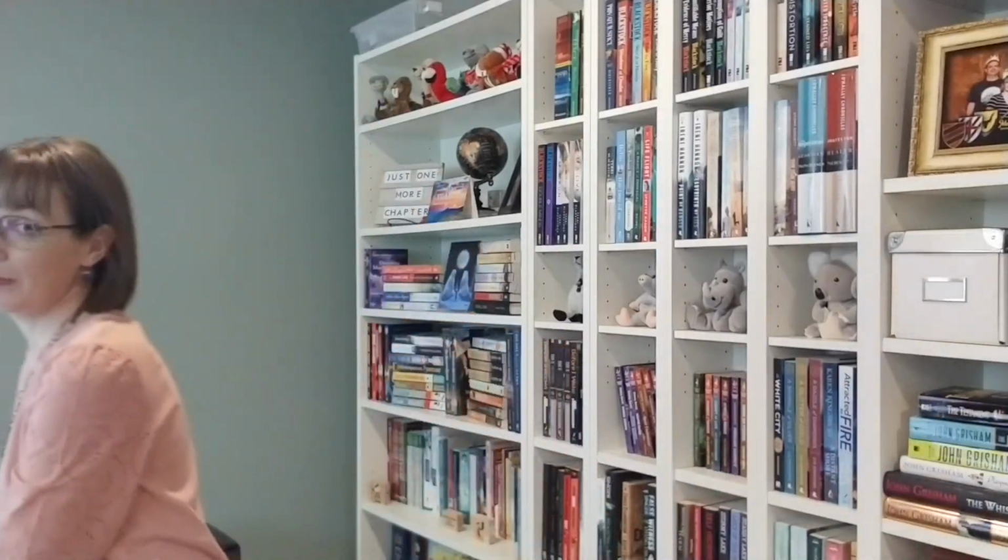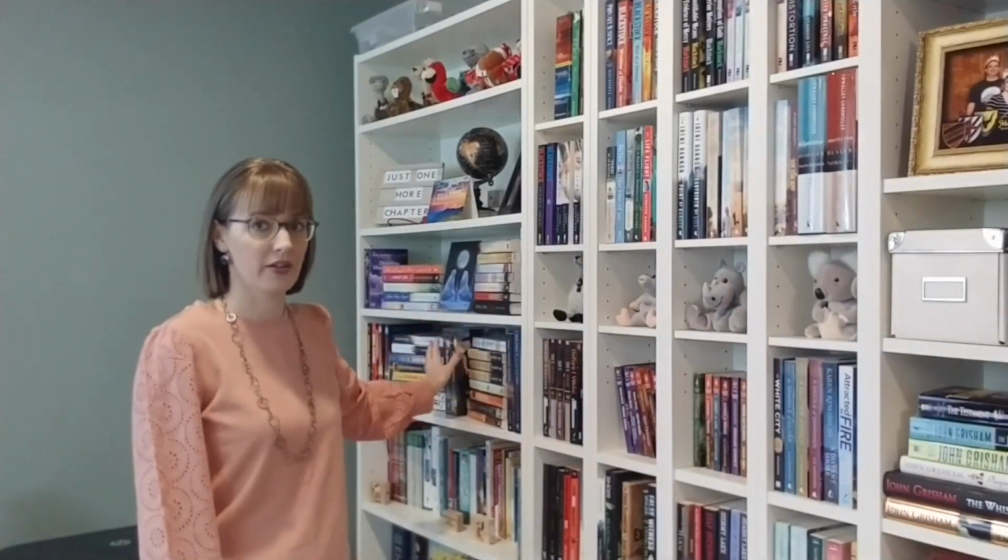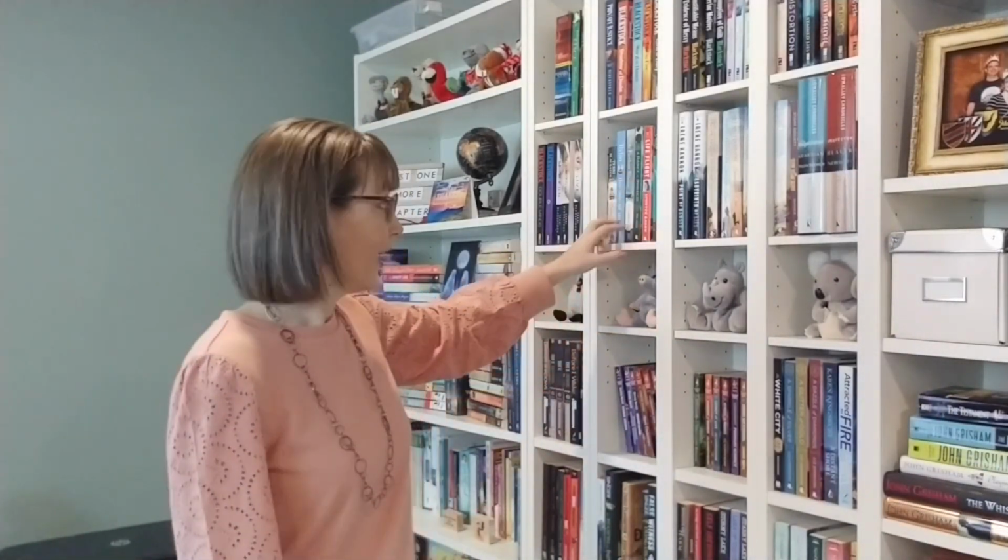Now, this is not the only reason, because I also, this middle section here, these 4 shelves, there are some missing because they're on my April TBR. However, as I start to read some of my TBR books that are over here, I'll give you a close-up in a minute, as I start to read some of those and want to move them into my Christian fiction read section, I don't really have anywhere to move them to. But I really like having my Christian fiction in those middle sections.